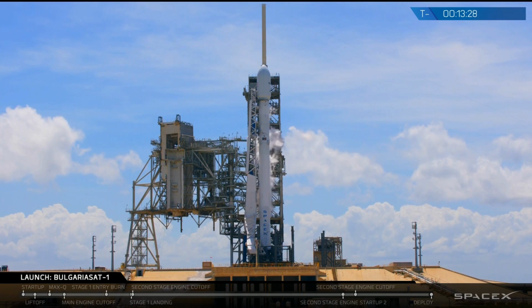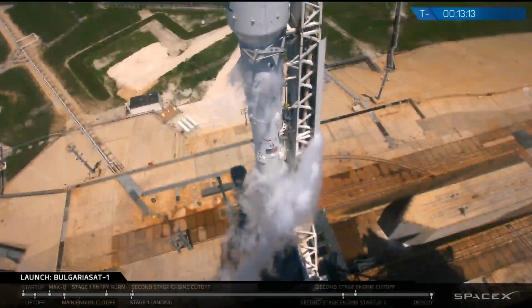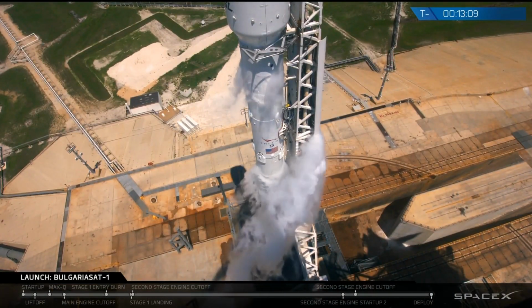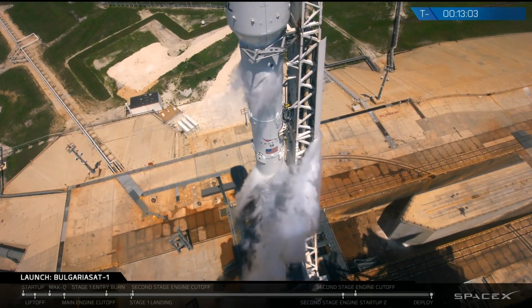When you consider the overall height of Falcon 9, from the base of the engines to the tip of the rocket, it's about 230 feet tall. Of that overall height, roughly 60% is what the first stage is comprised of. The first stage is about 140 feet tall total, roughly a 14-story building.